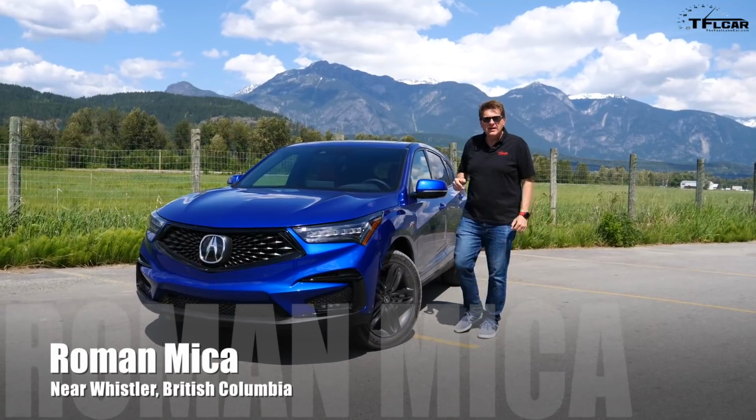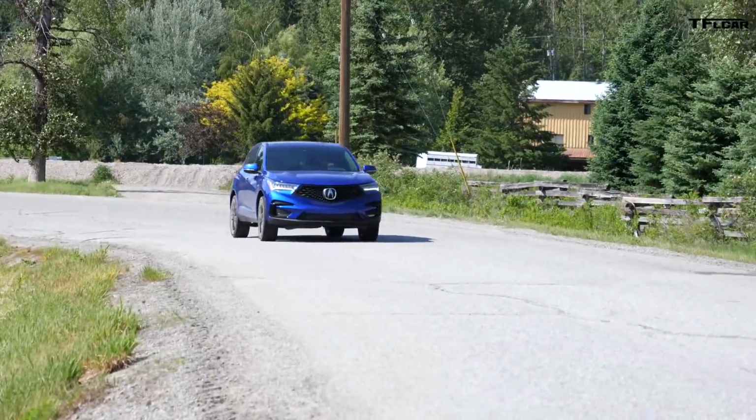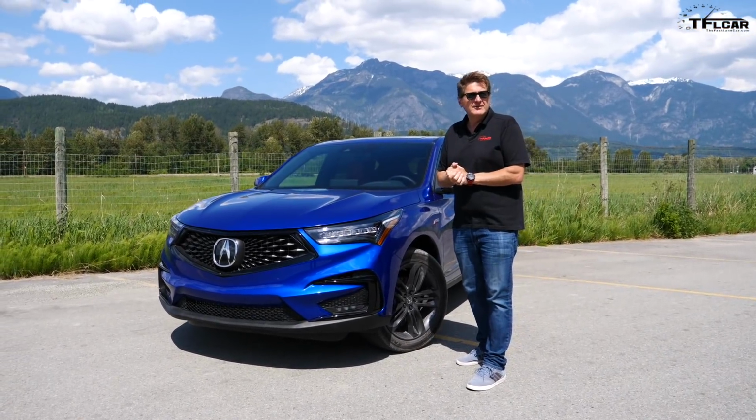This is the brand spanking new 3rd generation Acura RDX. And Acura says it's the fastest, best handling RDX ever. So coming up right now, here are the top 10 things you need to know about, well, the best ever RDX.